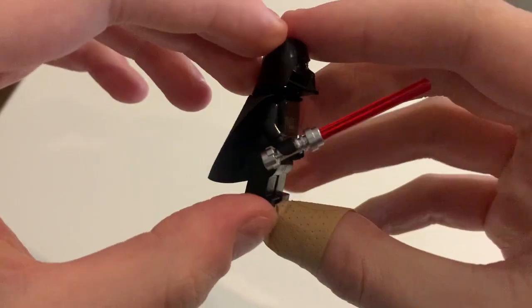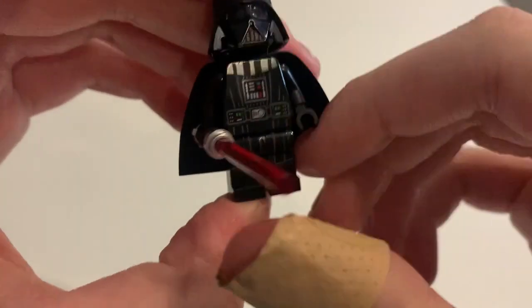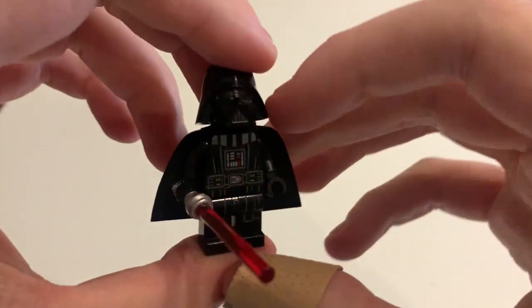The lightsaber is really cool. It's so cool to finally have one of these red lightsabers. Chest printing's amazing. Leg printing's really good. Bit of detailing done to the back, but who cares? He has that really cool cape. But of course, it's the helmet that steals the show, guys.